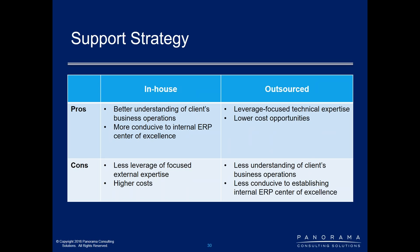And again, support strategy, similar to our implementation resource strategy. So in-house versus outsourced, there could be some balance here, but clearly if you have a pure in-house support strategy, you've got a better understanding of what's needed by each business unit, right? So it's certainly more conducive to building that ongoing ERP center of excellence moving forward, new trainees, new functionality.